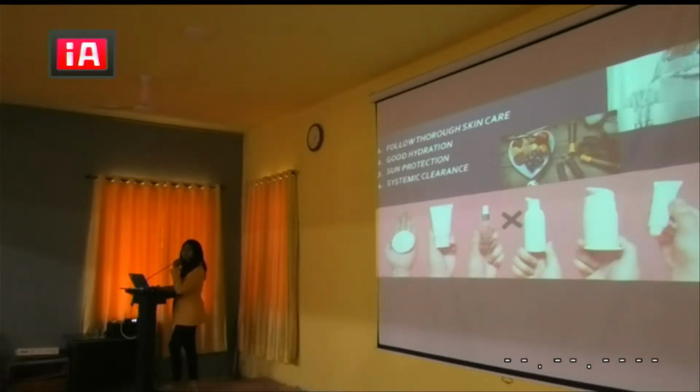If you're not sure about what to use, you can always consult a cosmetologist and get an idea of what your skin is and which product will suit you the best.